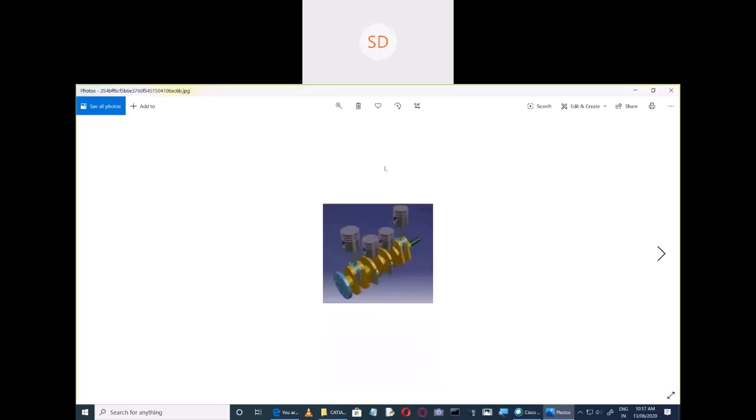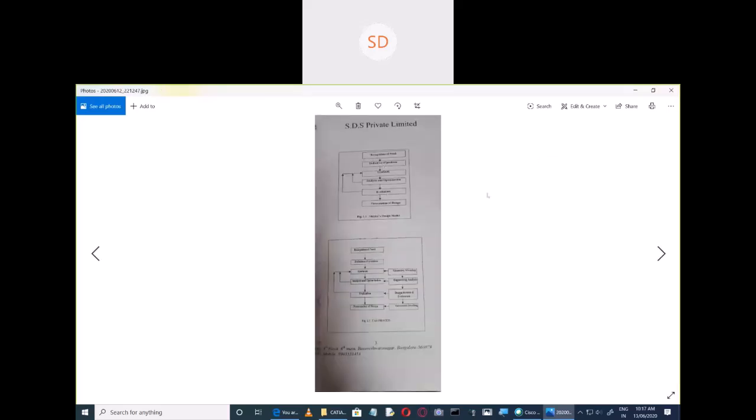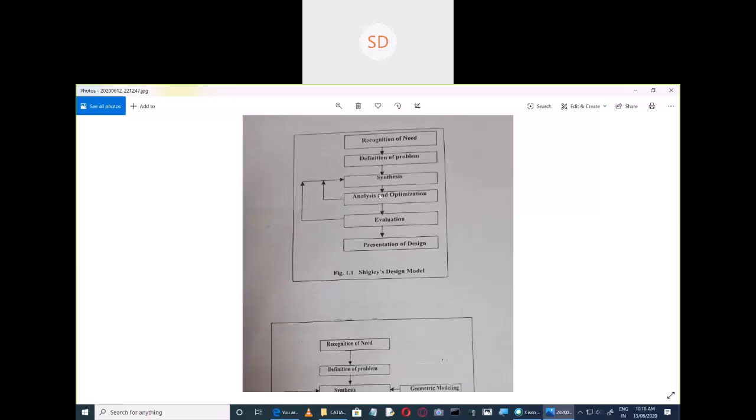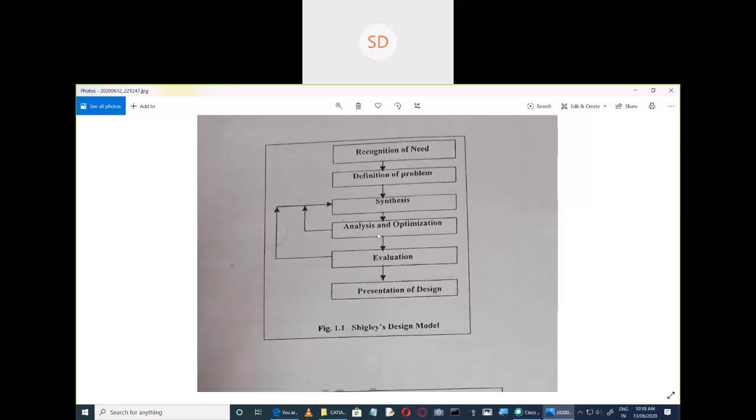So now let us look out. You have two pictures here. So this is what a design model looks like. Now, in academia or in a design department, they are going to follow this procedure.